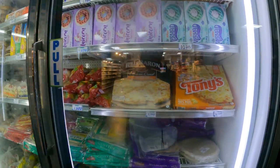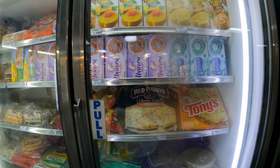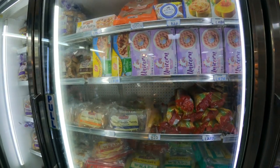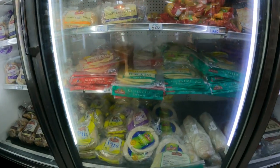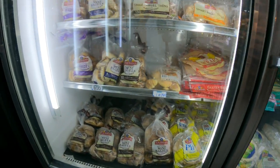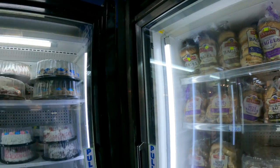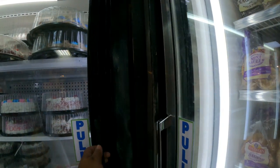And in this freezer, you can find frozen pizzas and wraps, also cakes and so on too, and bagels. They have bagels in there, and well, that's breakfast for me.